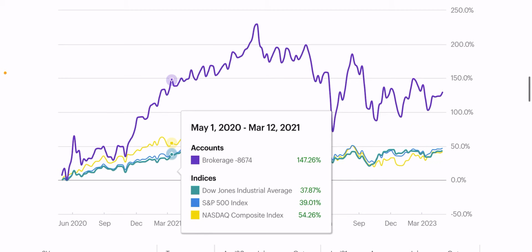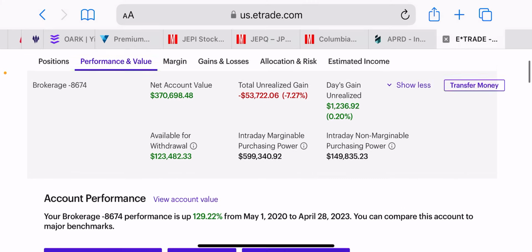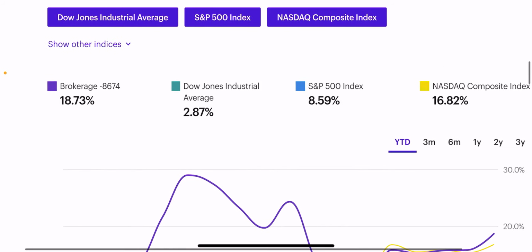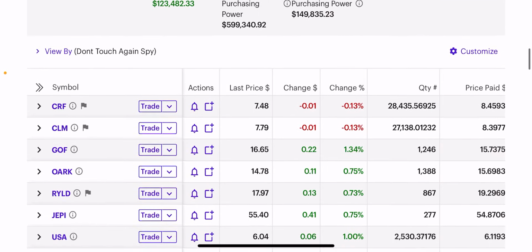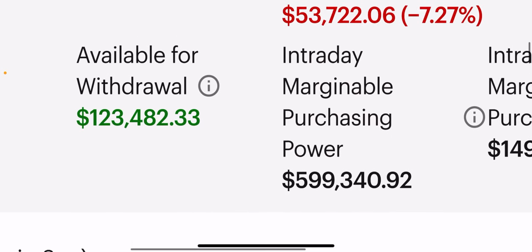I go by these charts. Sometimes they give me the wrong numbers, but the charts don't really lie there. So as long as I'm getting good correlation with the market, which it shows I'm getting, I'm happy. And as long as I'm beating the market this year, which it shows that I am, on a year-to-date chart, 18%, then I'm happy. The reason why I'm beating the market is because I stay in funds like JEPI. They're top quality funds, and they don't have much volatility. And so I'm just collecting these nice dividends off of a fund like JEPI, and I'm maximizing my dividends without messing with this available withdrawal number.